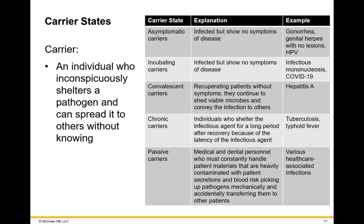Convalescent carriers, these are people who have started feeling better and then went out into the world and started spreading the disease because they didn't get rid of it completely. Chronic carriers, people who are carrying it long term but aren't having serious symptoms. And then passive carriers, these are like medical situations. It's just an example, or dental people who are transferring from one patient to another, not washing their hands or not changing gloves or something like that.